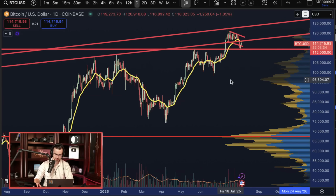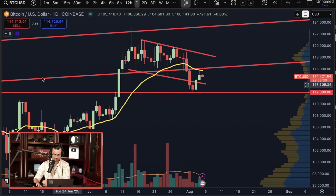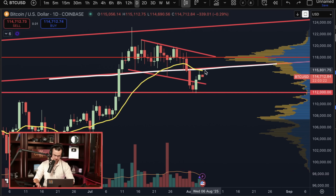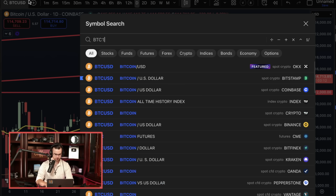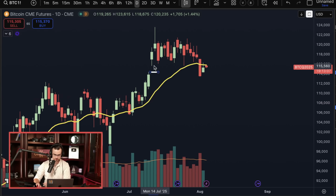If we look on the daily chart, we're going to see that Bitcoin right now has fallen beneath that uptrending level of support, because that uptrending level of support that's been in play for 8 years sits right here. This uptrending level of support in particular is more or less one of the major areas that Bitcoin is getting resistance right now, and that sits right here at about $115,700. Bitcoin fell back down and filled the Bitcoin CME futures gap here between approximately $114,000 and $115,000.